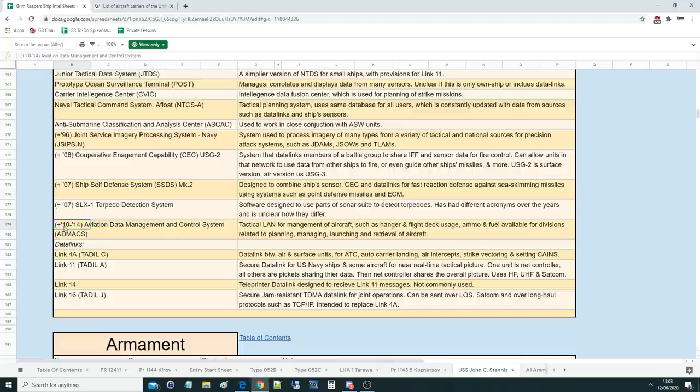I don't quite understand this, but I think added 2010 to 2014, Aviation Data Management and Control System, ADMACS. Tactical local area network for management of aircraft such as hangar, flight deck usage, ammo and fuel, available for divisions related to planning, management, launching and retrieval of aircraft. Fine. Yeah, to explain that, before they added this, they had something called the Ouija board, which represented everything that was going on on the aircraft carrier deck, using little planes and nuts and bolts to represent different things. It's amazing it took until 2010 to replace that, right? Yeah, it shows us how well it worked. Yeah, fair play. If it's not broke, don't fix it.